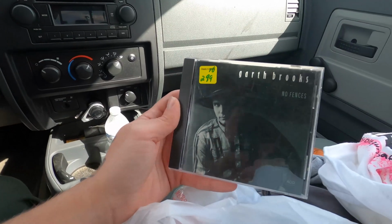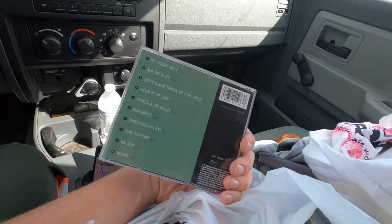You got the Garth Brooks CD. I love Garth Brooks, guys. I do actually like country music. I genuinely do enjoy country music. I don't know, it's just nice and relaxing. Can't get more relaxing than trucks and beer.